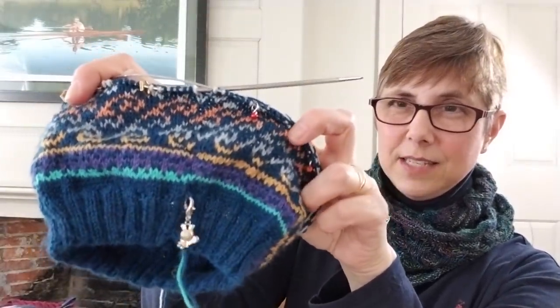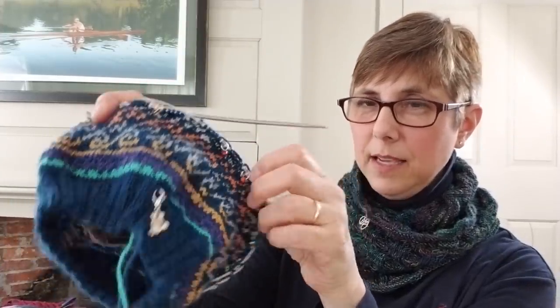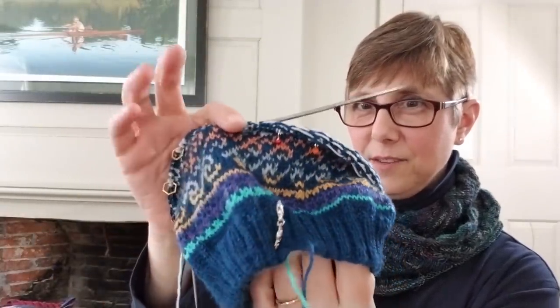So it's going to have these waves going up the top of the hat and coming together in the crown. And it is just super beautiful. I love it. I'm just having a lot of fun with this. This is actually my bus knitting project, if you can imagine.